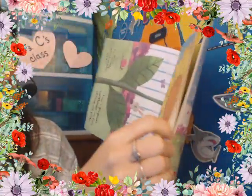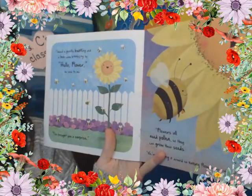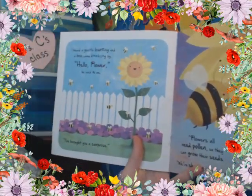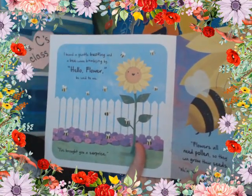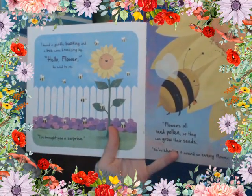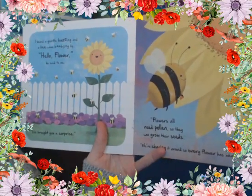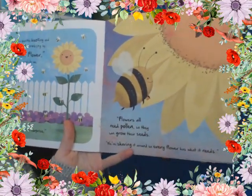So even though this book has some nonfiction details, some real information, it's definitely a fiction story, right? Flowers don't have faces and things like that. I heard a gentle buzzing, and a bee came bumbling by. "Hello, flower," he said to me. "I've brought you a surprise." And bees don't talk in real life either, right?